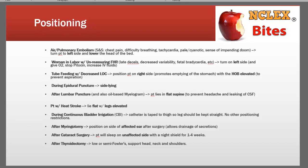Positioning. For an air or pulmonary embolism, signs and symptoms include chest pain, difficulty breathing, tachycardia, pale, cyanotic. They have a sense of impending doom. Turn the patient to the left side and lower the head of the bed. A woman in labor with unreassuring FHR, fetal heart rate, late decels, decreased variability, fetal bradycardia, etc. You want to turn the patient on the left side, give O2, stop the Pitocin, and increase IV fluids.